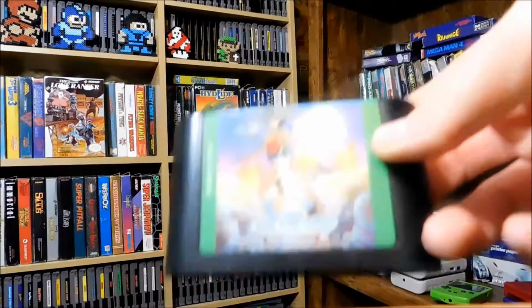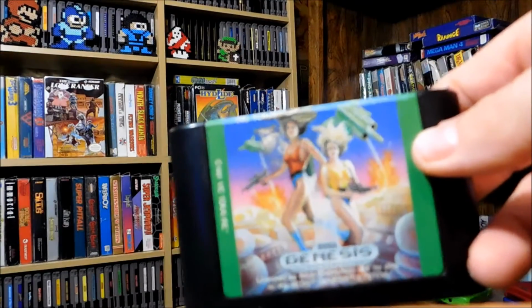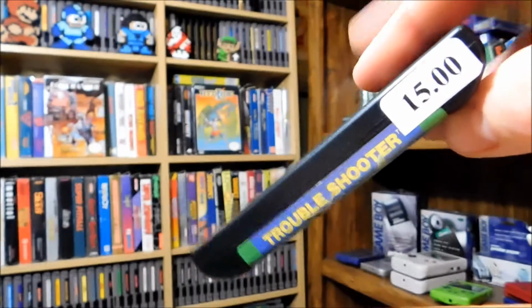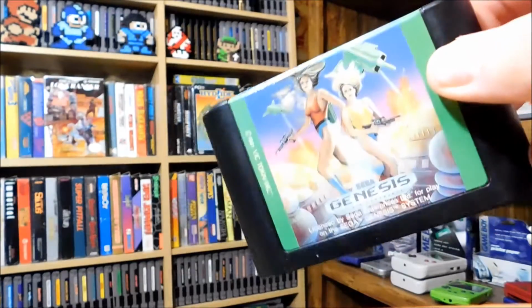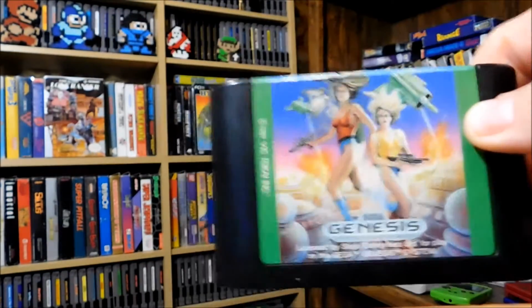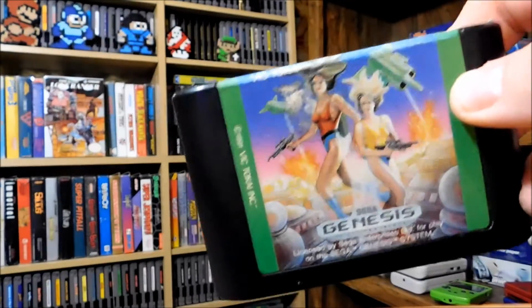Right here we picked up a good shooter, Troubleshooter. Picked that up for $15. I'm pretty sure that it goes for at least $30 or $40. So that was a good score right there. They had a lot of their games priced good, man.